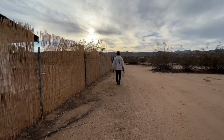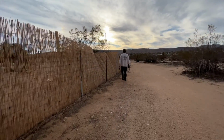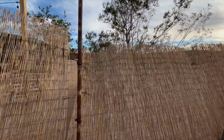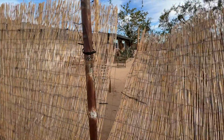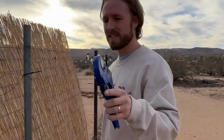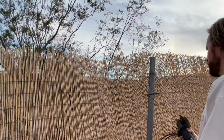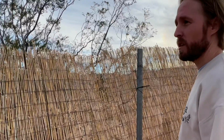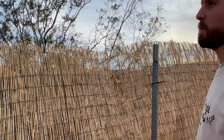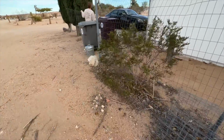Is it the reed fence? Or is it the whole fence? What's the whole freaking fence? Oh my god, it just tore off. This is still here. What I'm going to have to do is cannibalize the other fence that's sitting over there. Cannibalize? And make metal rope, essentially, and try and prop this up. There we go.